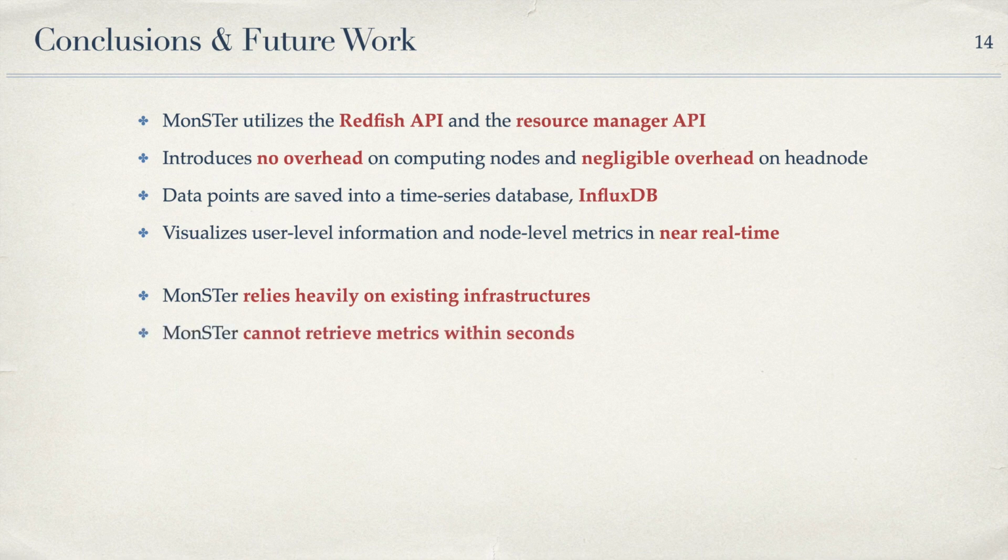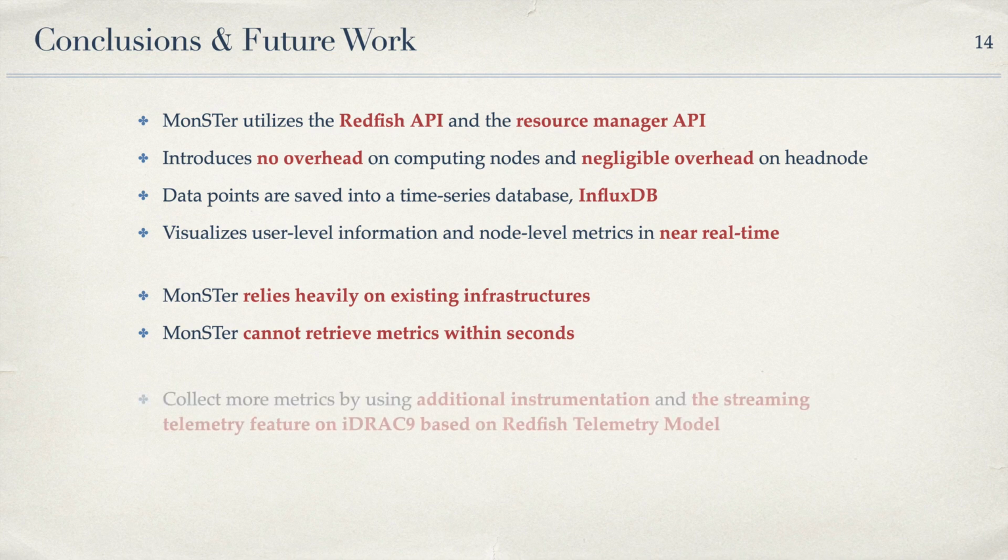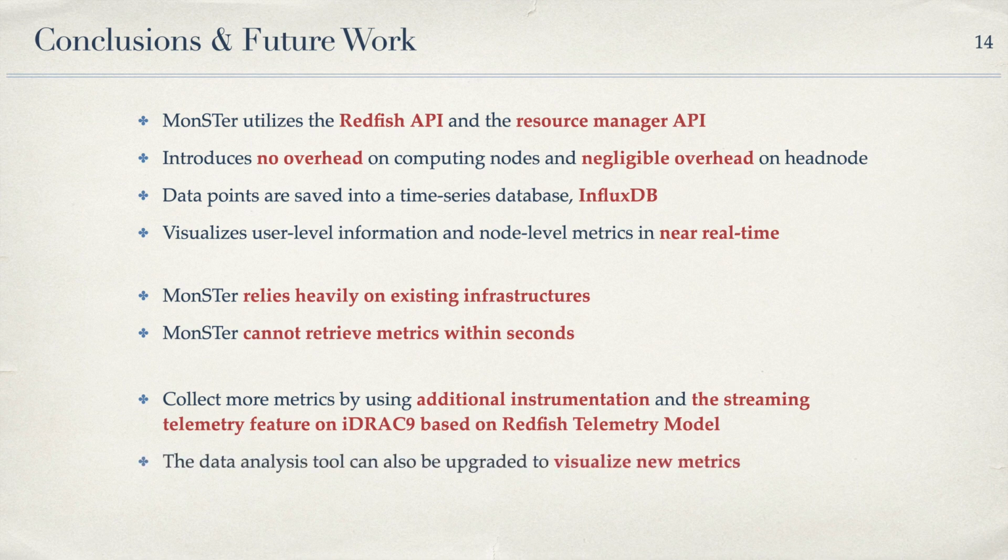Regarding our future work, we are planning to collect more metrics by using additional instrumentation, and we will also benefit from the upcoming telemetry model, from which we can obtain much more sensor data at a much finer granularity. In addition, as we collect new metrics, this data analysis tool also needs to be upgraded.